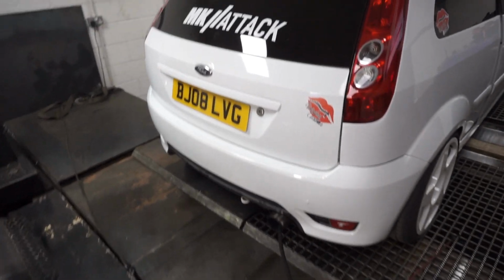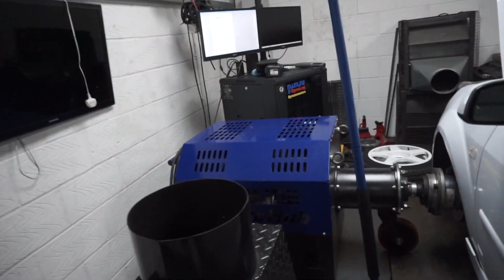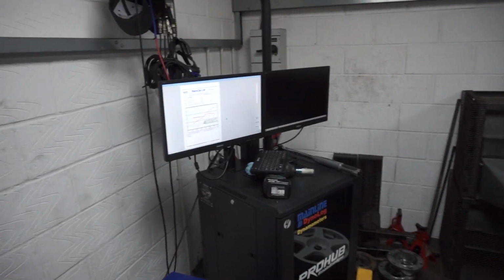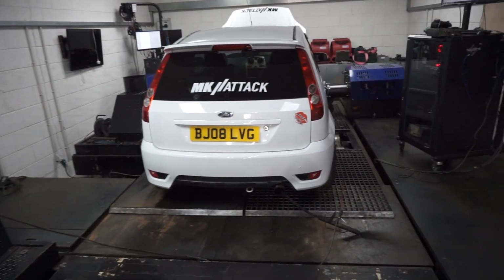Guys, have a guess how much we made. 280 brake horsepower, absolute mental. All I saw was purple flames shooting at the back. But he's absolutely smashed this, and if I was him, I'd be really impressed with this build. Absolute top guy. I'll show you the sheet outside with all the specifics on, because obviously it's different at the fly than it is at the wheel. Happy days, absolutely sick. That's all I can say. I told you today I was going to be sick. I don't think I've let you down yet.